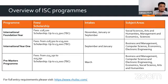Now the intakes are going to be around November, January or September. However, for the pre-master's, it's only going to be in March. Okay.